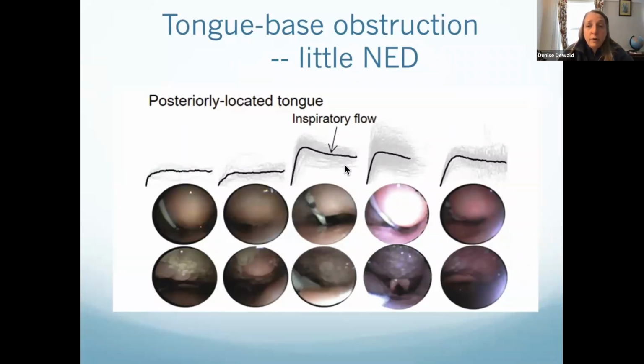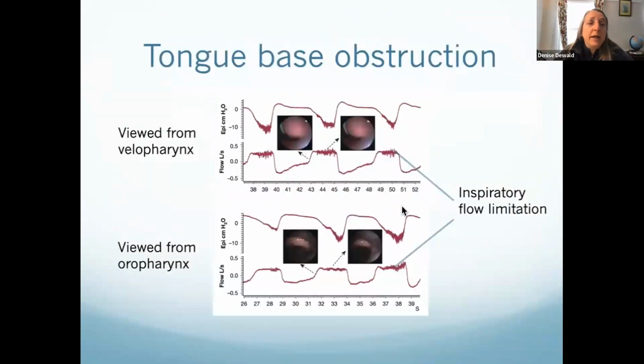in your nasal, or this was a pneumotachometer. So it would be your nasal pressure signal if you had your mouth taped shut. So they're capturing everything that's coming out of the airway. And then this is what tongue base obstruction looked like in a video.